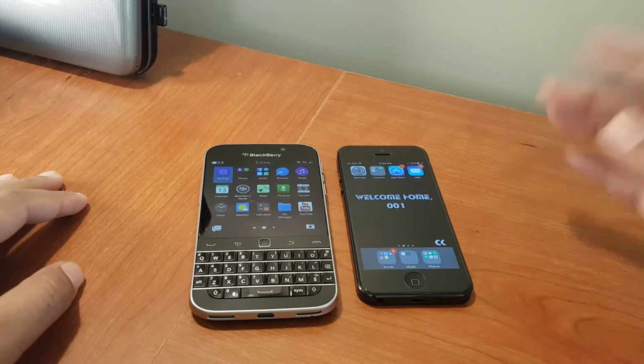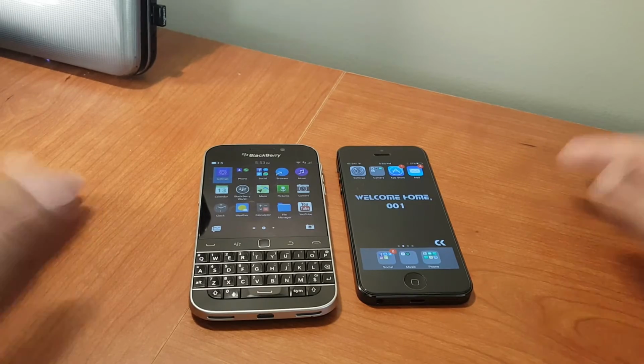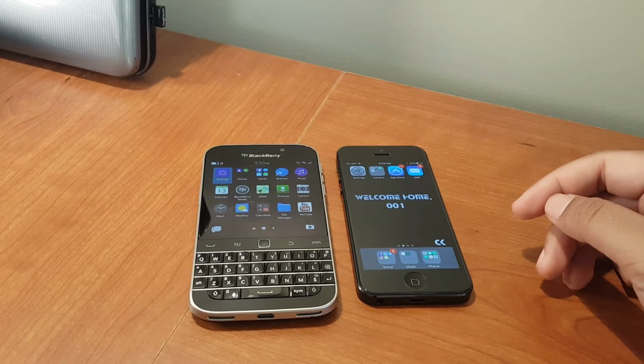So I know some hardcore Android fans. I know some hardcore iOS fans. I know some people who just don't care, like me. I will just use whatever. iOS and Android do the same thing initially. Essentially the same thing.